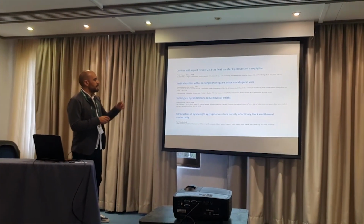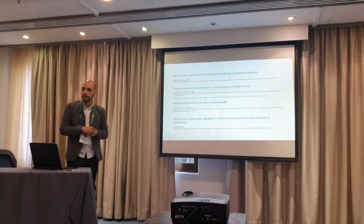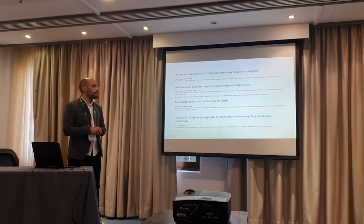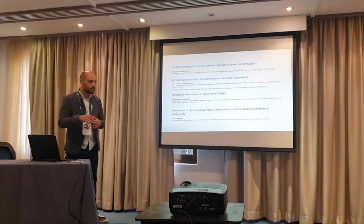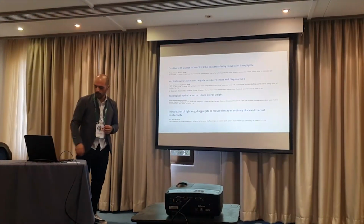Then LP added diagonal webs in order to further increase the thermal path through the block. And with regards to ceramics, they start showing the importance of reducing the overall weight of the block. It is also difficult for builders to carry. It's usually 30 kilos, the most used one. When we replace the aggregates, going from, let's say, 2,200 kilograms per cubic meter down to, let's say, 1,000, we make a huge improvement. We also select the proper aggregates in order to reduce the thermal conductivity.